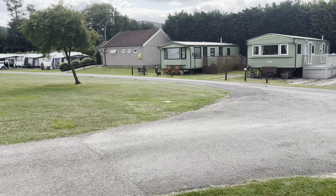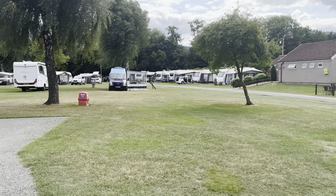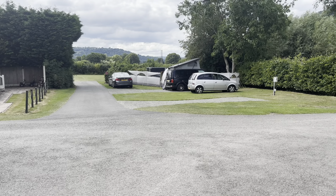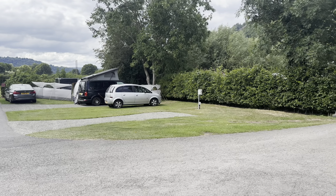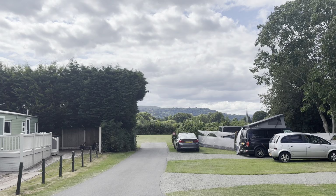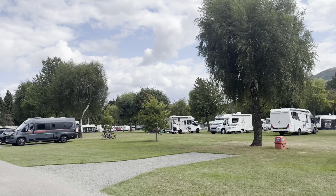So I think it's going to be pretty safe here anyway, and I'd be surprised if we heard a peep from anybody here or anything like that. So I'm not overly worried, because there are some campsites which are a bit busy, and you think, is this going to be particularly quiet? Is it going to be safe? But this one, honestly, it looks perfectly safe, lovely and quiet, and the surroundings are absolutely incredible. You've got mountains pretty much all around you and trees everywhere.